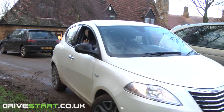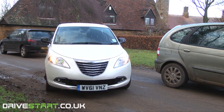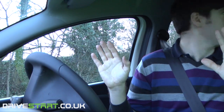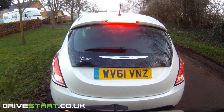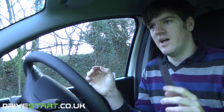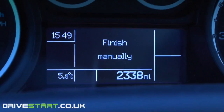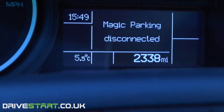And as you can see, it is doing all the steering all by itself as the parking sensors are going off. I'll tell you, it's just as well it's got Magic Parking, because the rear visibility on this Ypsilon just isn't all that great. Closer. And it says move forward, so engage first gear, steering wheel kicks off again, and job done. It says finish manually, but to be honest, that's perfect.